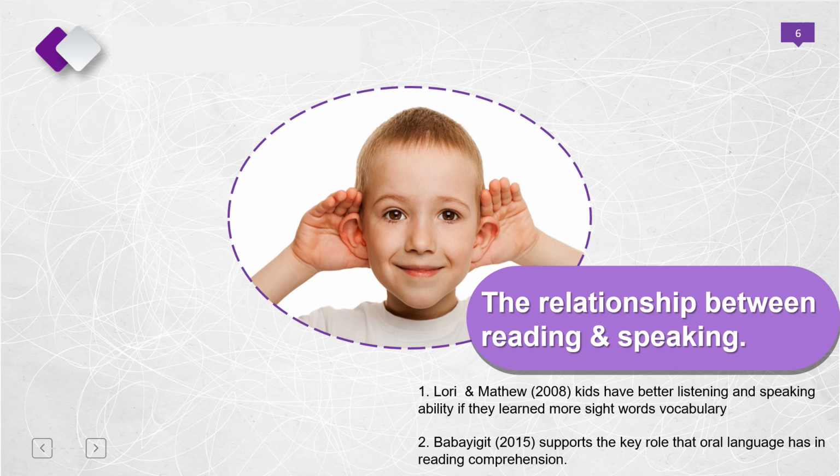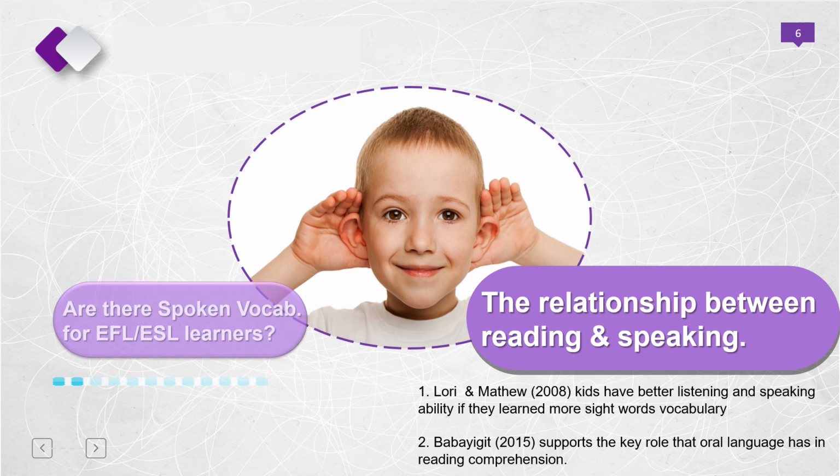And also, Laurie and Matthew reported the correlation of sight words and oral speaking in an elementary school in Los Angeles. The participants involved in the research were 43 grade 2 pupils. They discussed the correlation between sight word vocabulary and their English listening and oral expression. They reported that native speakers could have better listening and speaking ability if they learned more sight word vocabulary.